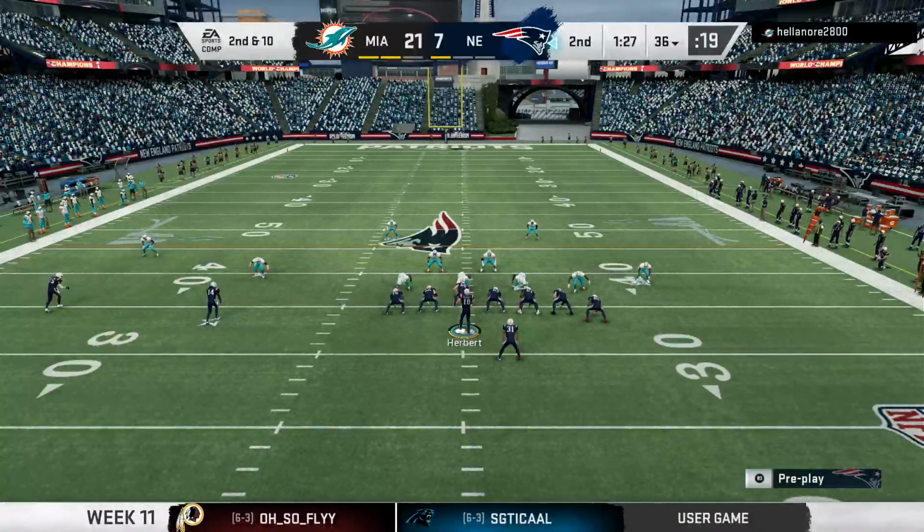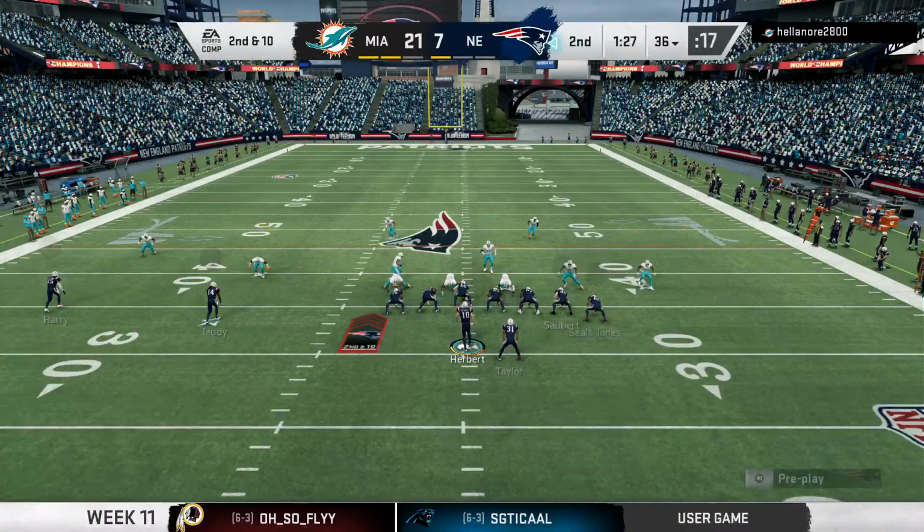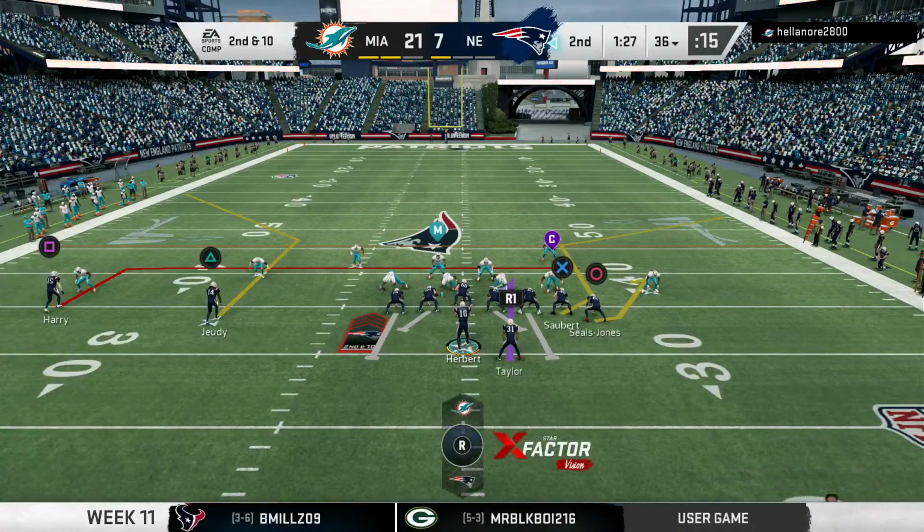They'll try again from the 36 on 2nd and 10. It's going to be a long day.